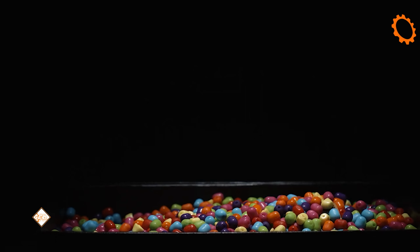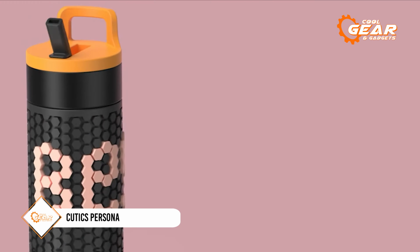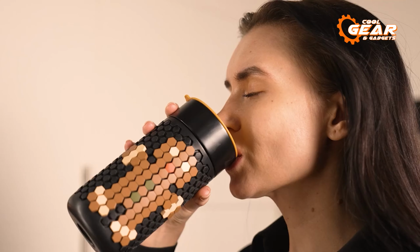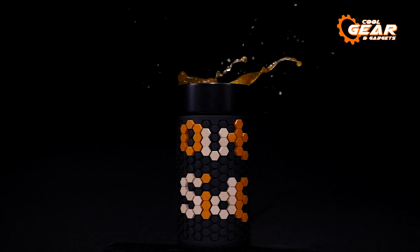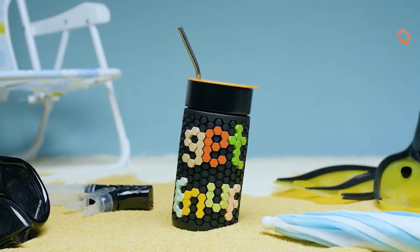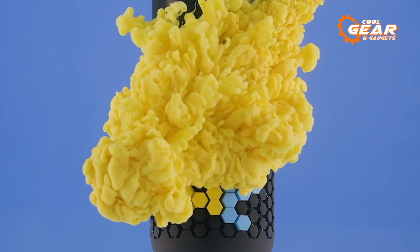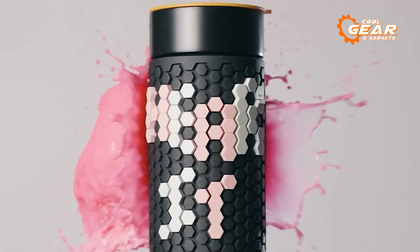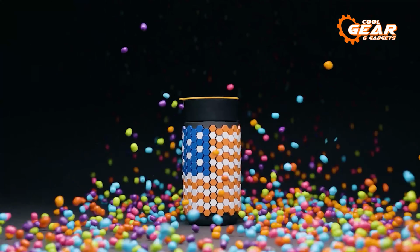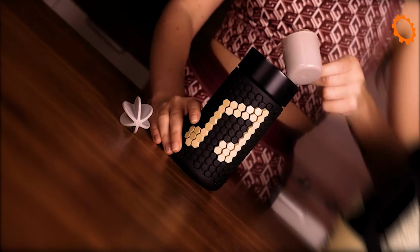Cutics combines the features of a thermos bottle and a Lego set. It keeps your beverage warm for approximately 12 hours while encouraging you to unleash your creativity by assembling a unique work of art with its hexagonal parts. The basic set, priced at about $35, includes a 473 ml bottle and 150 parts, available in up to 3 different colors chosen by the buyer. For those seeking to express their inner Picasso, the creators offer it for $39.